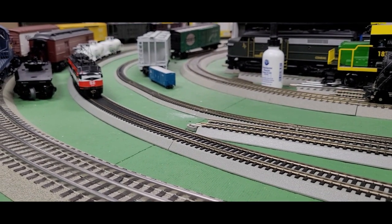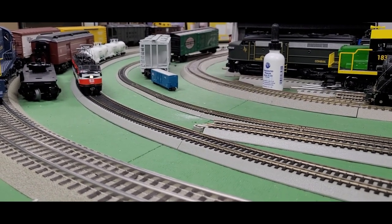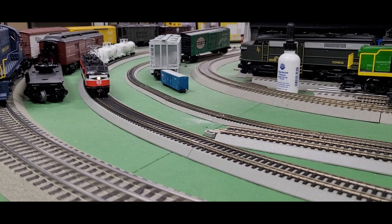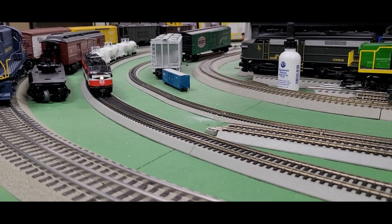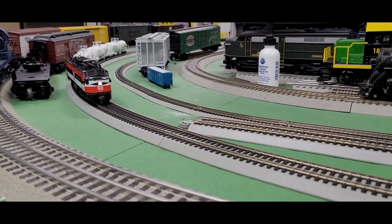Hey, let's get some tank cars over here. Why not? Change direction. Change pantographs. I don't want the tank cars after all.